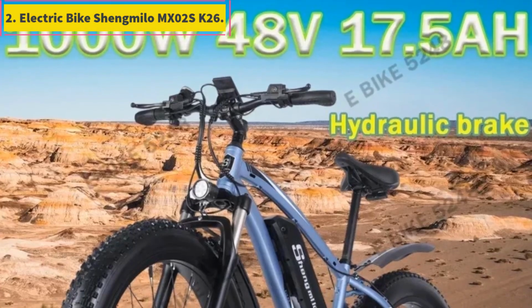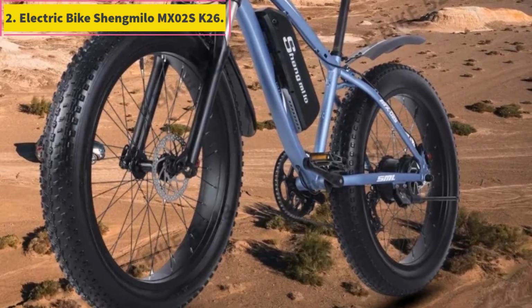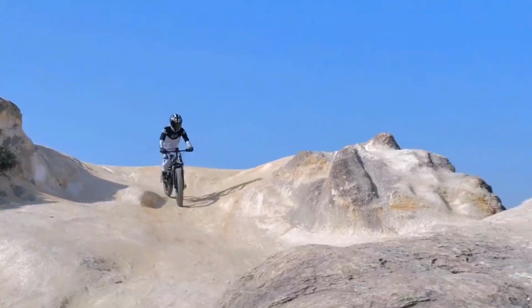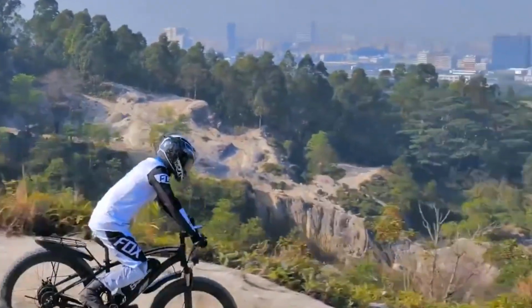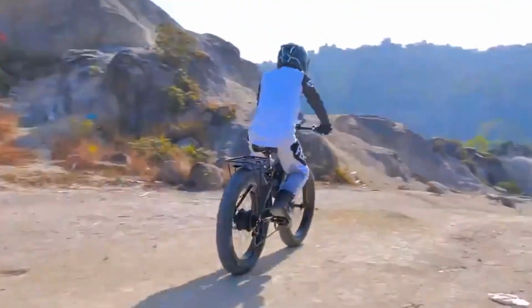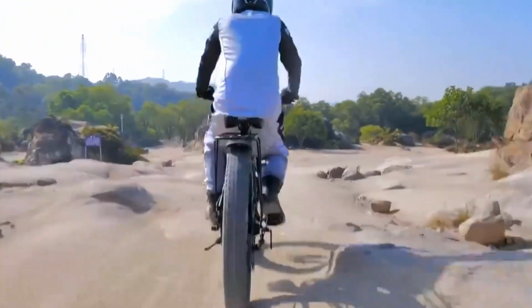Number 2, Electric Bike Shengmilo MX02SK26. Frame: aluminium alloy. Meter: multifunctional LCD instrument. Brake: front and rear oil disc brakes. Wheel size: 26-inch. Tire: 26 x 4.0 fat tire. Net weight: 26 kilograms. Load capacity: 150 kilograms.